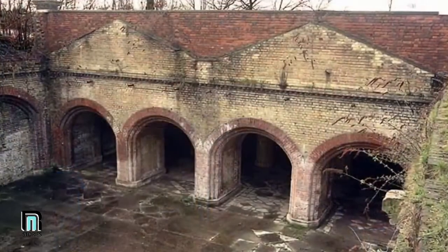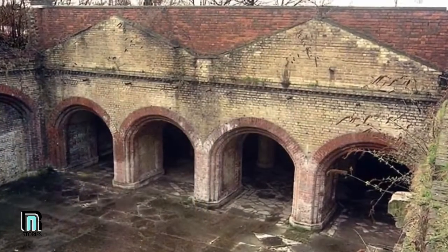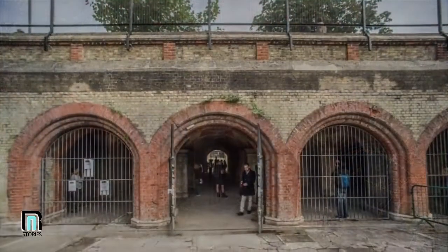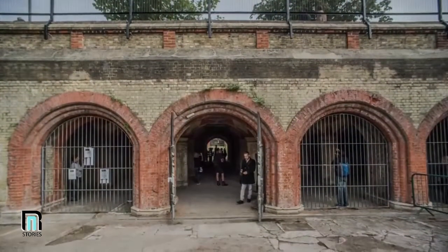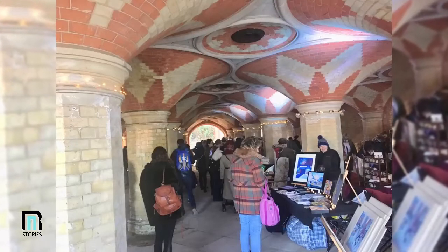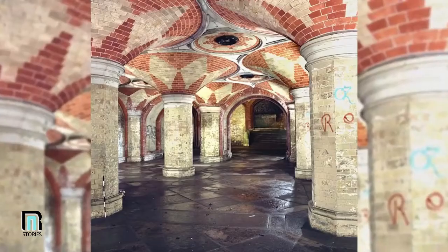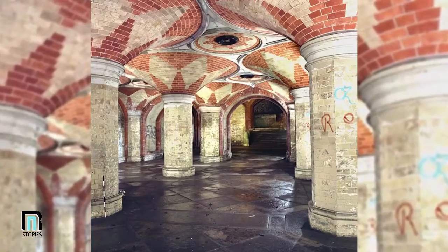But that all changed when the Crystal Palace was destroyed by a fire in 1936, as were the rail lines. Miraculously, part of the underground subway survived. Over the years, the space was used as an air raid shelter and later as a creative place for dance parties. Now the site sits closed and hidden below the famous park.